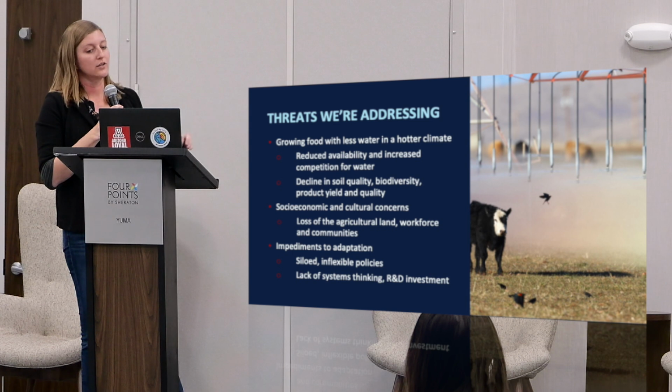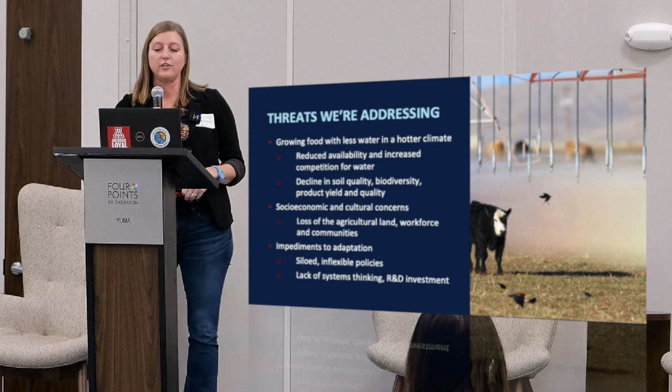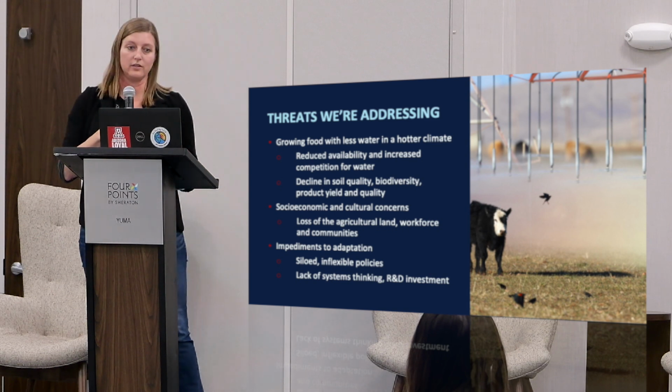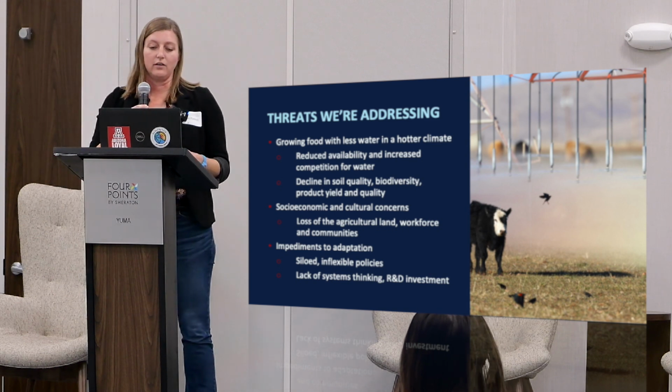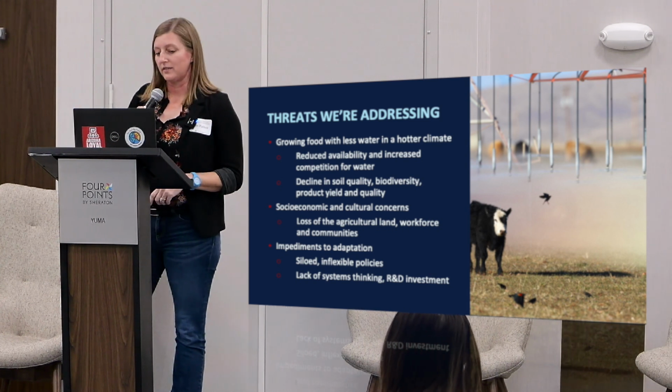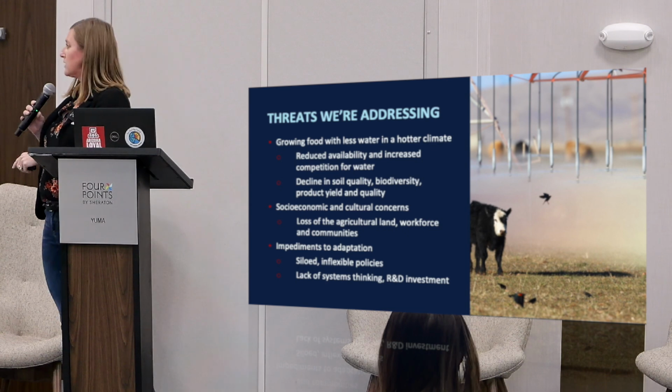And then we also talked quite a bit to impediments to adaptation, including our own siloed resources on the campus of the University of Arizona. And then we were thinking about how we really need to be thinking about this as a systems process rather than an individual research process.